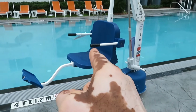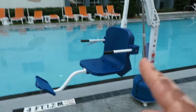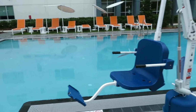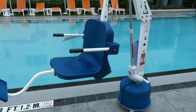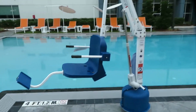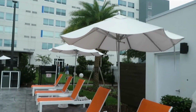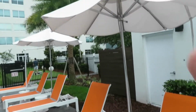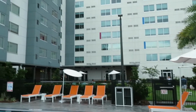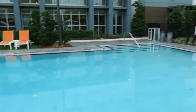This is what they have for someone that's in a wheelchair or someone that's disabled, made possible for them to actually get in the pool to enjoy their time here as well. So that right there, I'm pretty much all for. They also have an umbrella, so if you want to block out the sun or rain or whatever. So like I said, guys, this hotel right here does not disappoint, and I'm very satisfied with the stay here, guys.